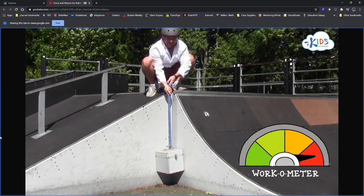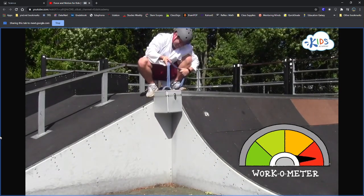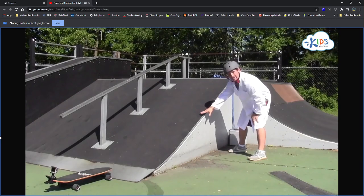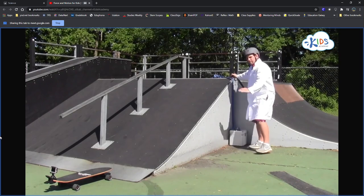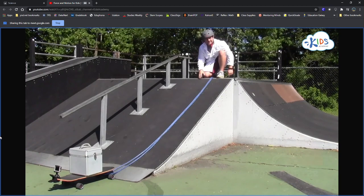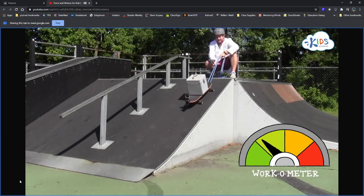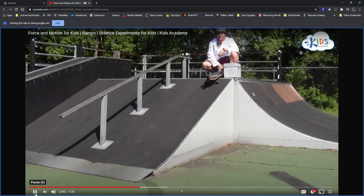Oh, now this is a big heavy crate. You can see it's taking a lot of effort and a lot of work for me to get it up here. Too much. There's got to be a better way. I have here a ramp. Now this ramp can still get me from the ground to the top, but just at a different angle. I'm going to use science and my brain to make it easier. Now I barely even need to pull, and I can get the crate all the way to the top.